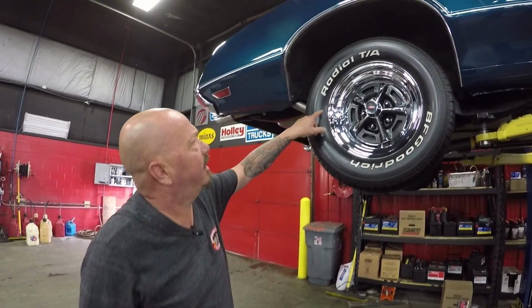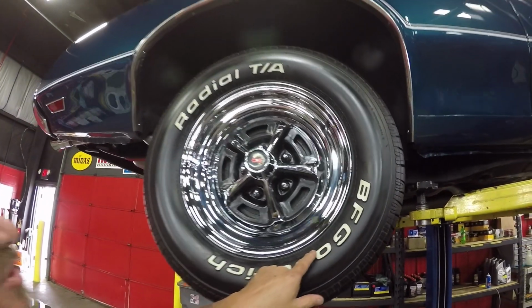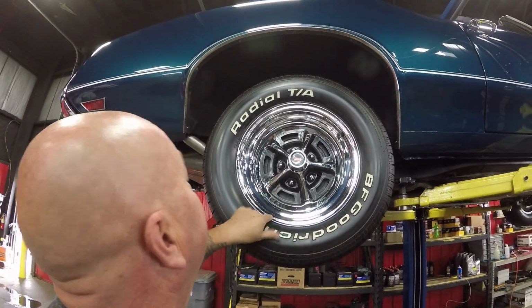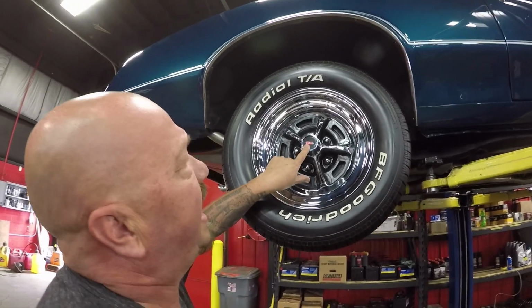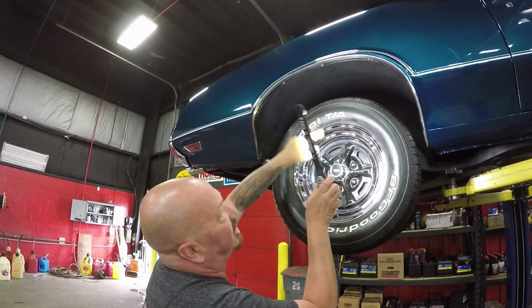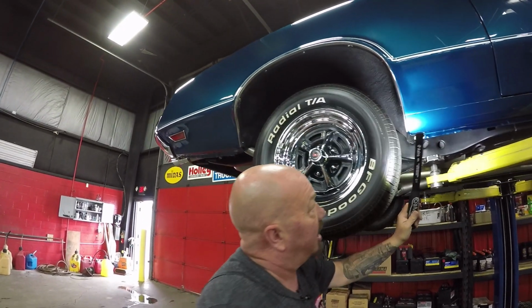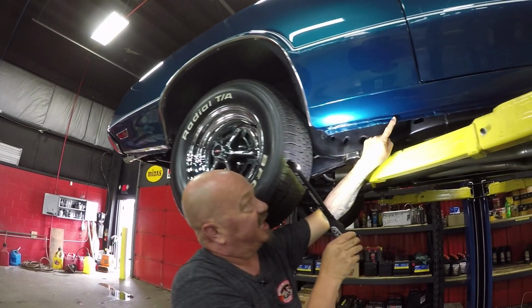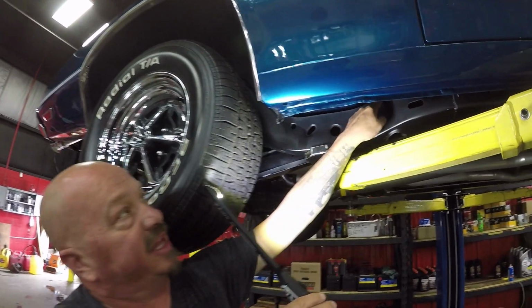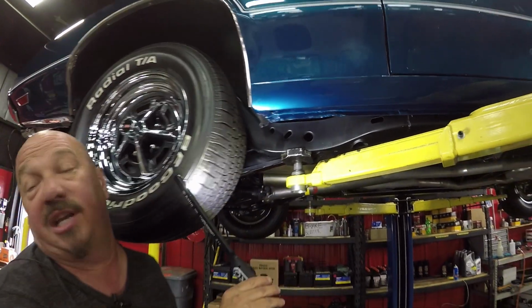Let's check the rear. All right, out back here, let's see, 255/60 15s where the power's hitting the ground. Again, the Magnums look good, the caps look good, the moldings look good, the wheel wells look great. I mean, it's an amazing car. Look at these pinch welds on the bottom sides of the rockers. Look at that frame. Then that brand new bushing up there on the body. This is an amazing car, guys.